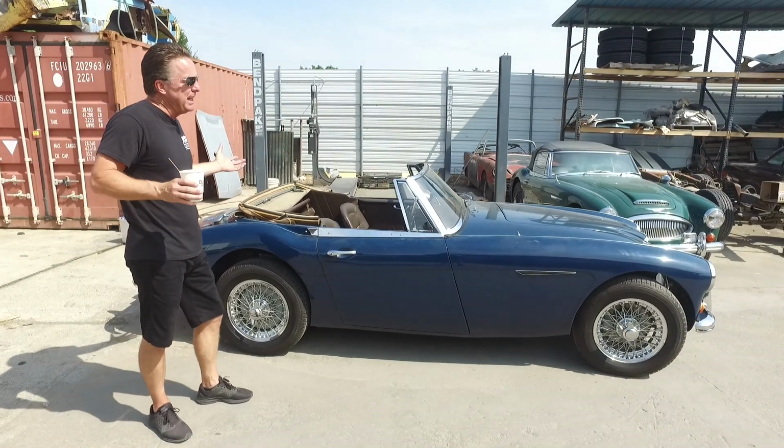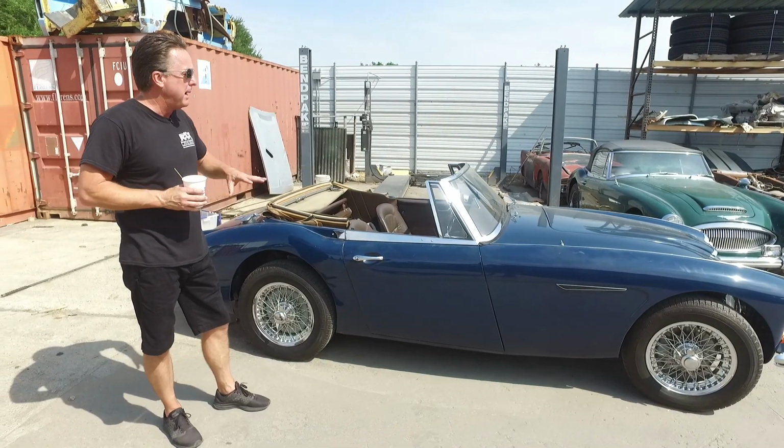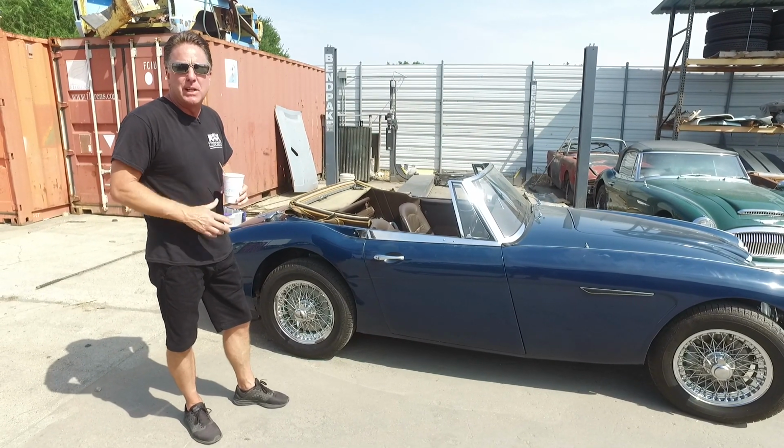So Austin Healey 3000 is one of my favorite cars. I love the 106, love the 104s, but actually finding two of these in the same week is pretty cool. Watch for these, they're going to come up for sale soon.